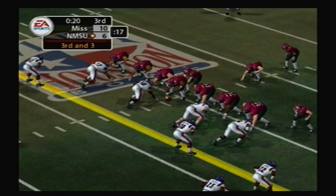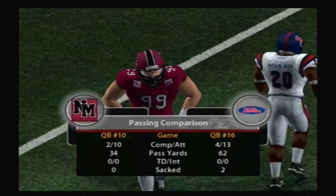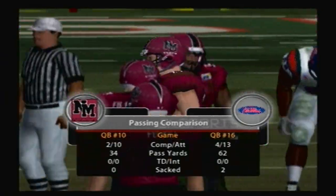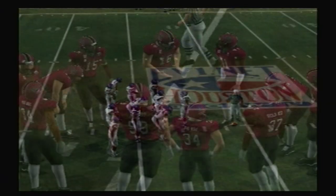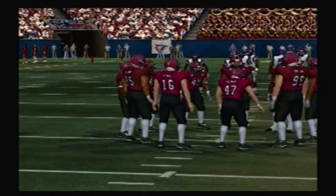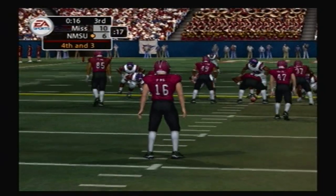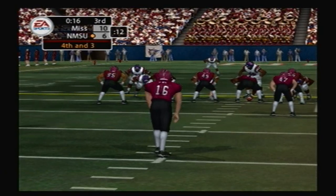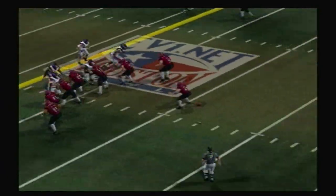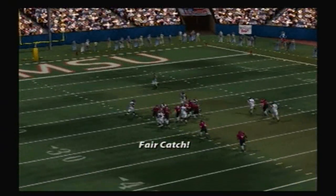They line up in the jumbo set. Back to pass. Steps up in the pocket. Throws this one out to the left. Fourth and 3. Ball on the 49-yard line. And the punt team will come out. It's fourth down. Number 26, back to return. It's a high kick, and it holds up there. Number 26 calls for the fair catch.